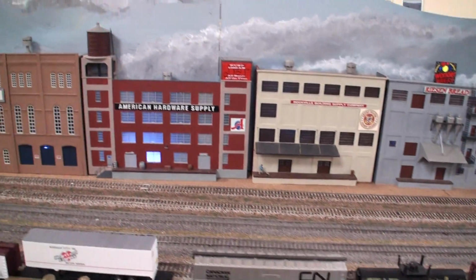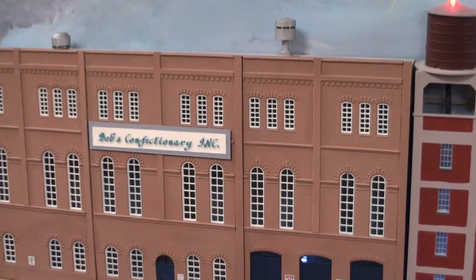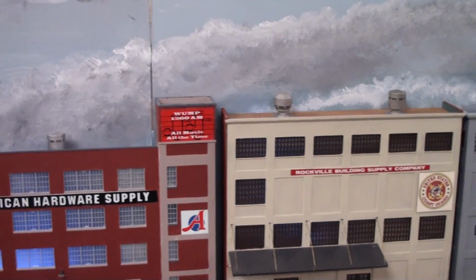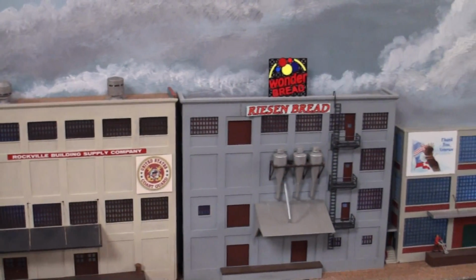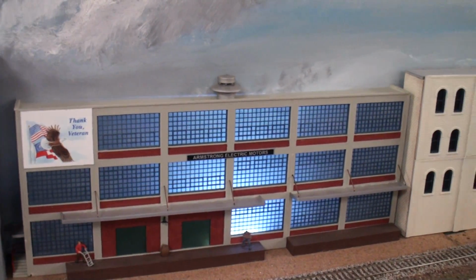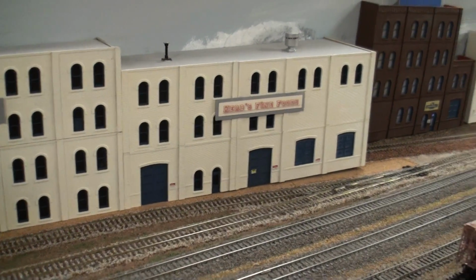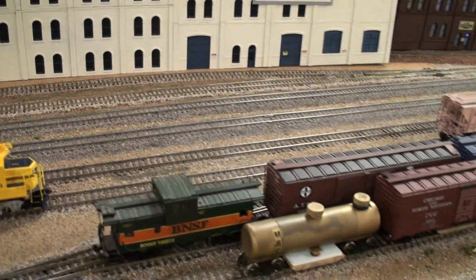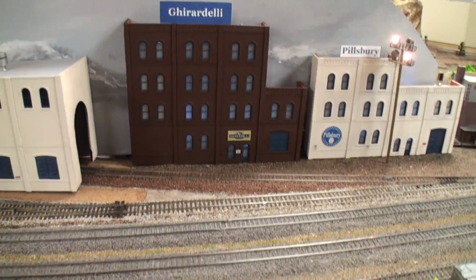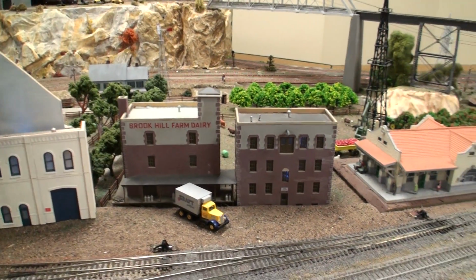Beautiful. I want to get some of these buildings too. Now I'm guessing some of these names of these buildings are named after people around here. Well, most of them are commercial. These are all kits that are built. I'm guessing Rise and Bread might be somebody, one of the members or something. Armstrong Electric Motors, George's Shoe Factory. Are any of these buildings named after you? No. Okay. Just checking. Pillsbury, Brook Hills Farm Dairy.